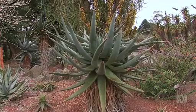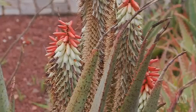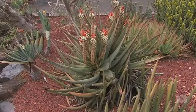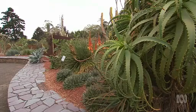Cacti, succulents and sunny weather go together. So if you're in Sydney, it's really worth getting down here and taking a look at this garden. Or better still, get out and plant some at your place.